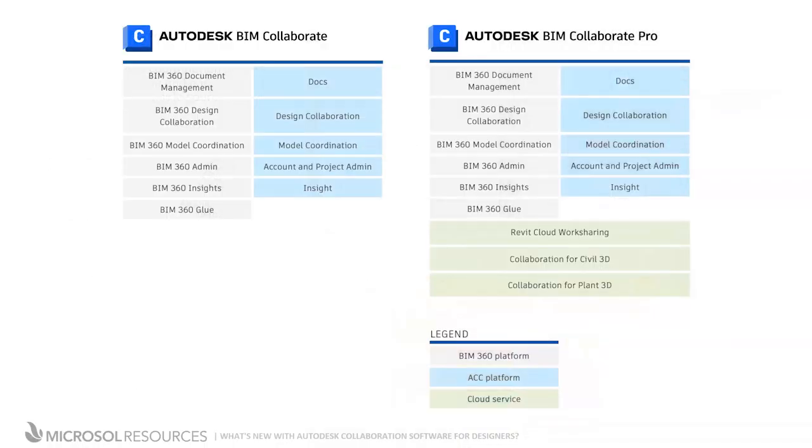So how is BIM Collaborate different from BIM Collaborate Pro? They both give you BIM 360 and ACC platform access. You can access Docs, BIM collaboration, model coordination, control visibility, access through the account, assign roles, and also the insight dashboard. But with BIM Collaborate Pro, you can work in cloud work sharing, as well as get collaboration functions with Civil 3D and Plant 3D.